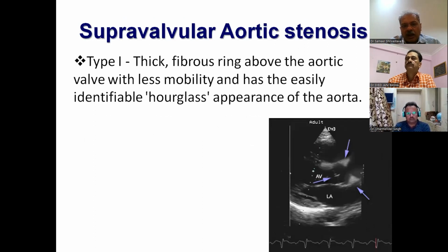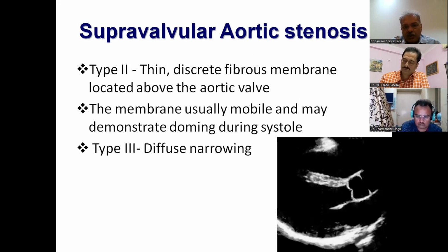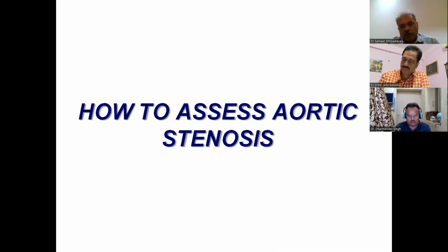This is an hourglass. This is typical. These arrows show that there is a thick fibrous ring above the aortic valve with less mobility and an easily identified hourglass appearance. And this is supravalvular aortic stenosis. Unfortunately, short of surgery, you don't have a solution for that. Here, there is yet another supravalvular aortic stenosis, which is thin, discrete, and membranous. So as against this membranous one, there is a third type, which is a diffuse narrowing, which is seen in the pediatric population.